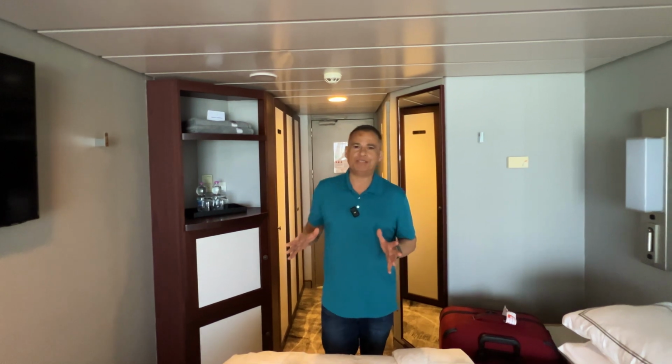Welcome to our cabin. We're on board the Azamara Onward in cabin 7015. It's a balcony cabin and it's a nice mix of both classic and modern touches. I think we're going to enjoy it.